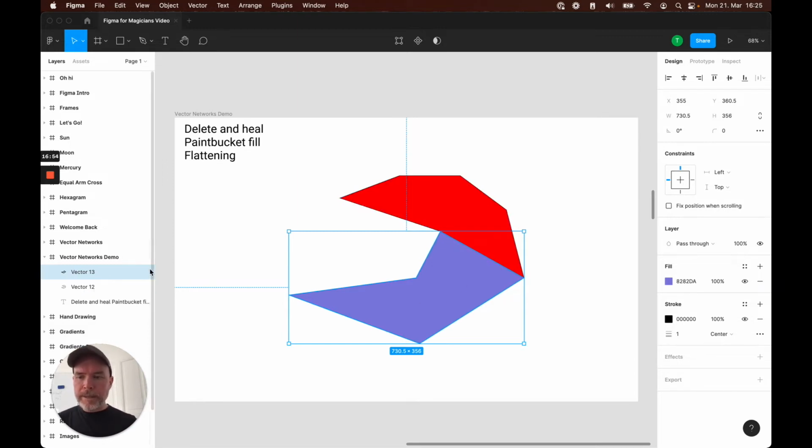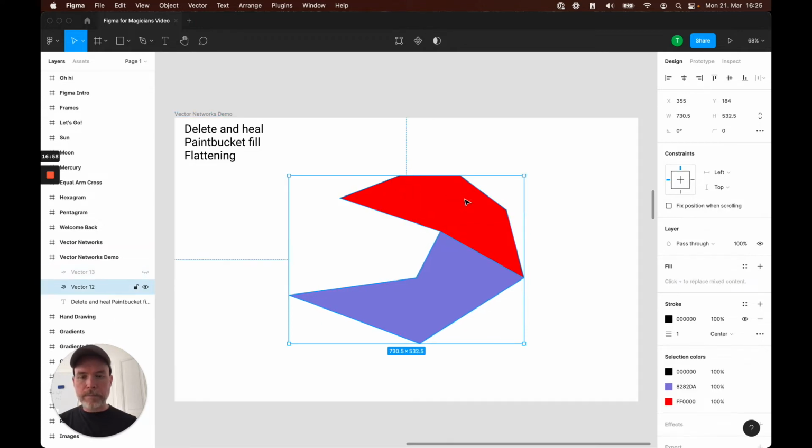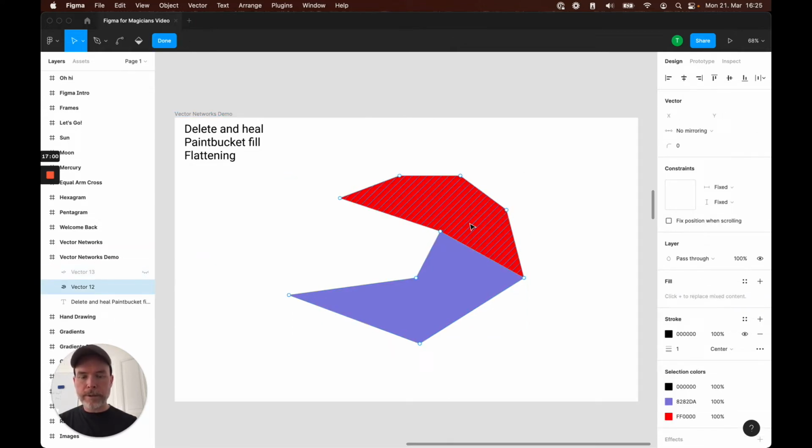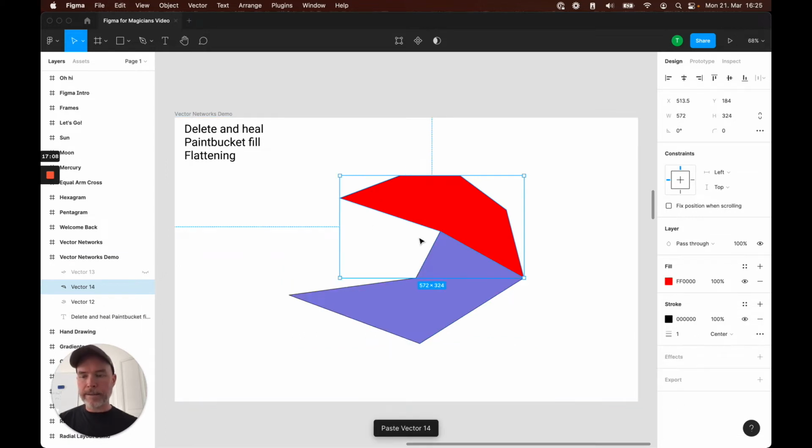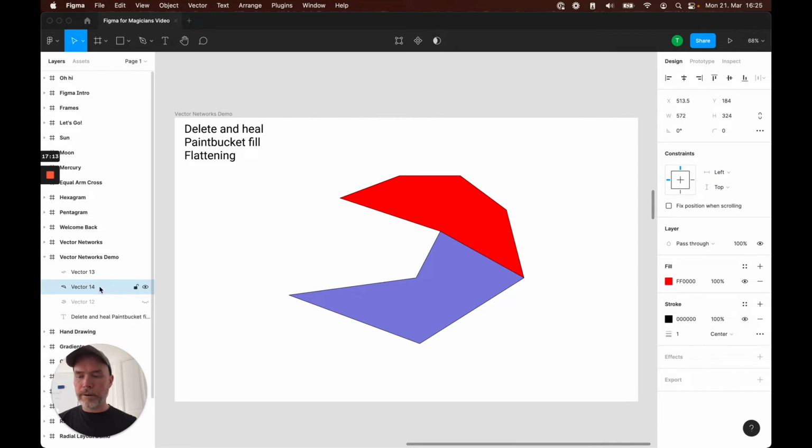So let me go ahead and hide that for a second, and we're going to also move this red shape. I'm going to select the red portion of our original shape. I'm going to hit copy again. I'm going to hit escape to exit out of the vector edit mode, and then I'm going to hit paste. And that's going to paste that in on top of the vector network in the exact same place that it was from where I copied it. So now I have both of these sections as separate items.